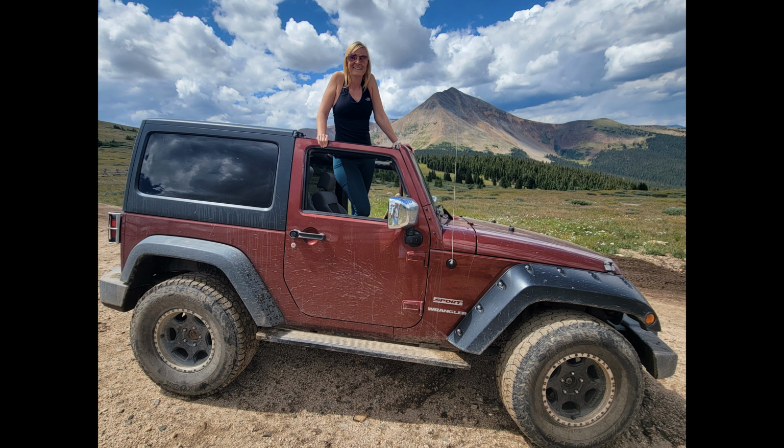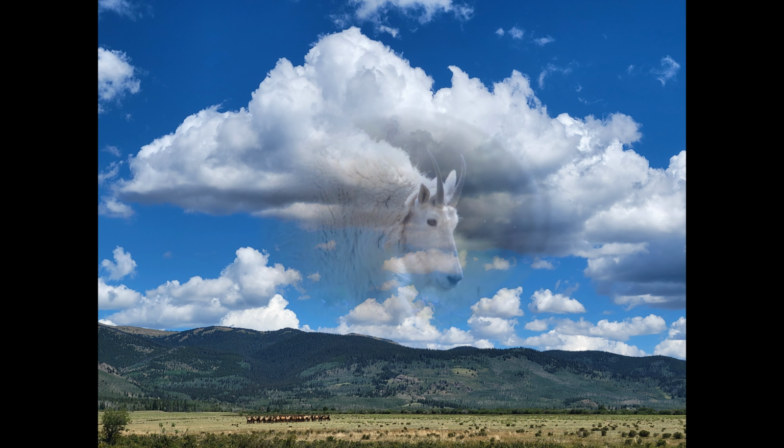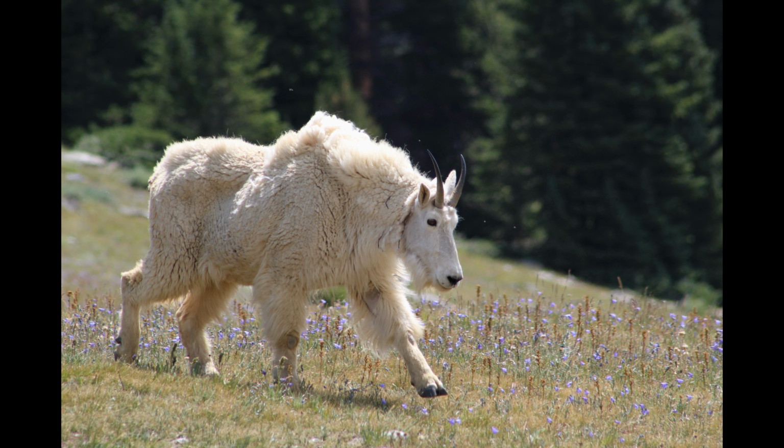Georgia Pass is an area teeming with wildlife. You can see pronghorn antelope, elk, mountain goats, and that's just to name a few.